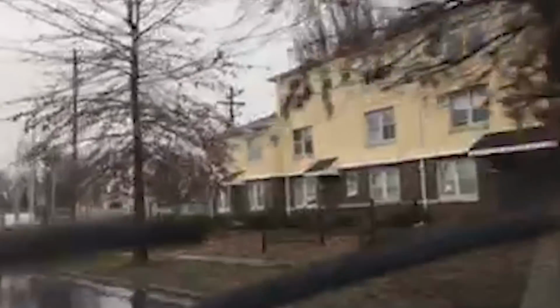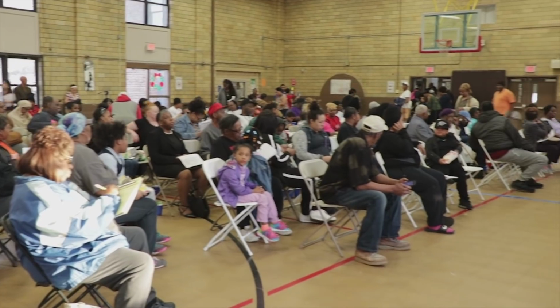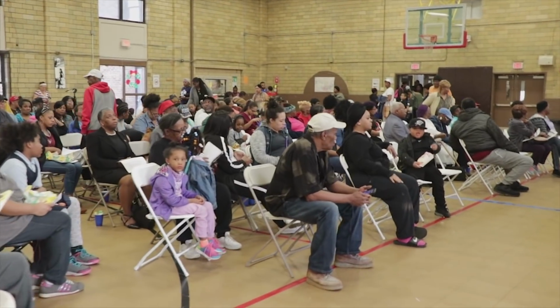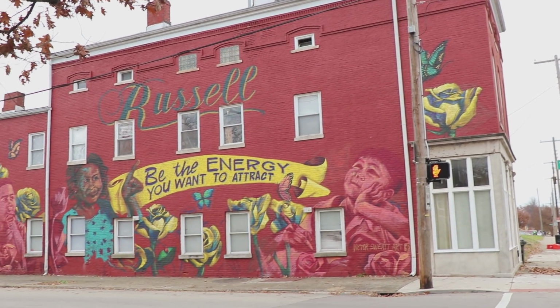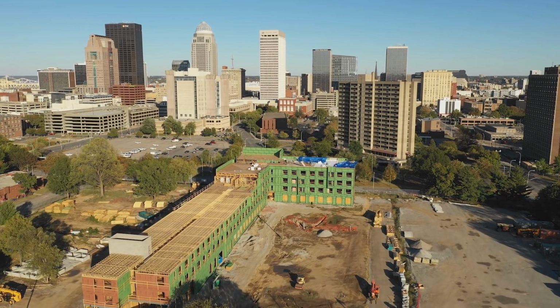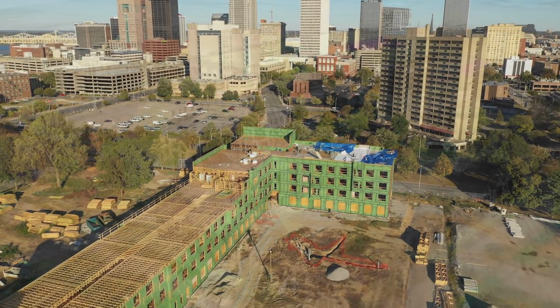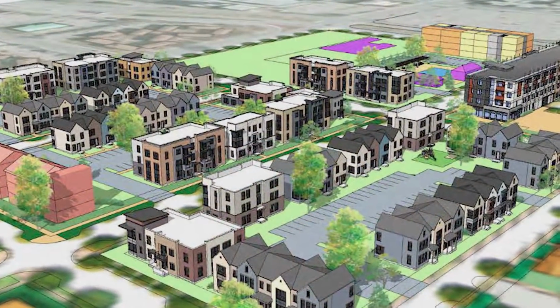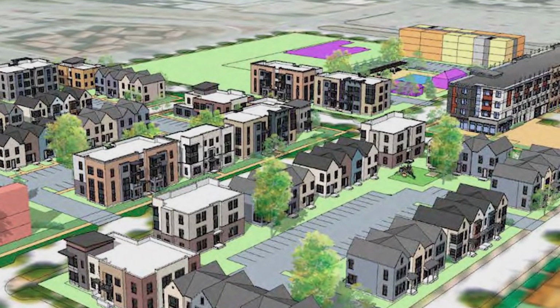My team and I started having conversations here with the residents in Russell, with our partners at the Louisville Metro Housing Authority, and certainly in Washington, D.C., with HUD as well. We have to rebuild a neighborhood, which will go a long way toward the rebuilding of our city. And I want all of us to be a part of it. I want everybody to feel the love and the commitment that we have to it.